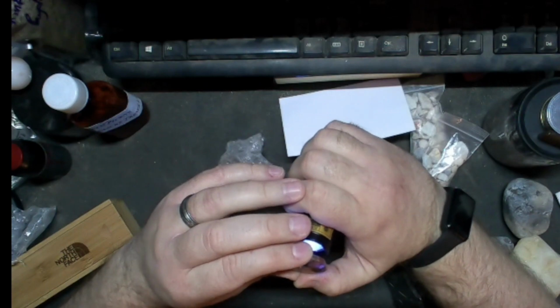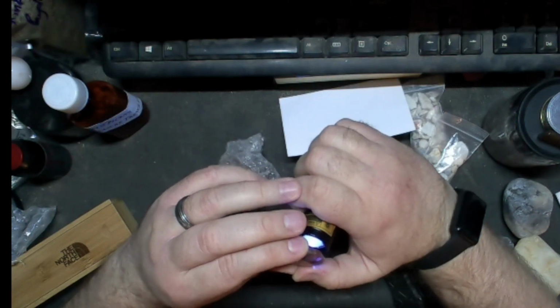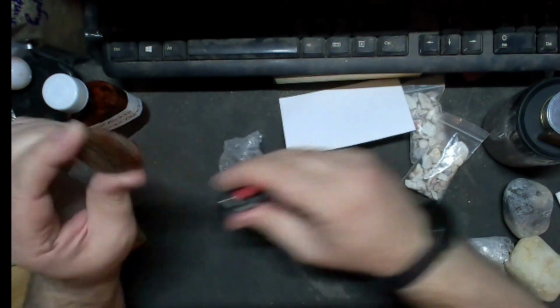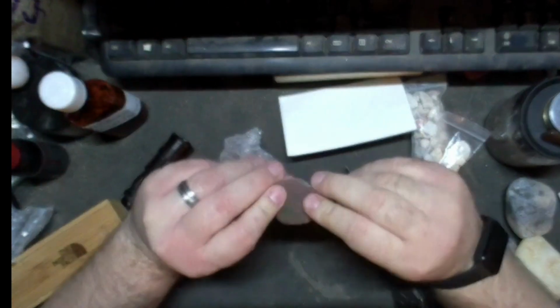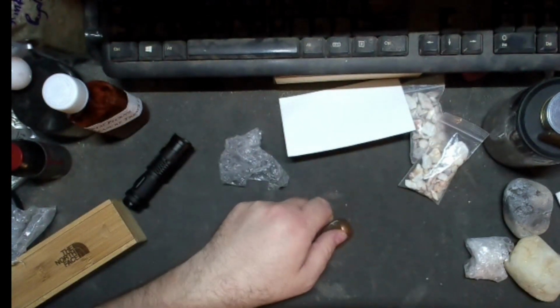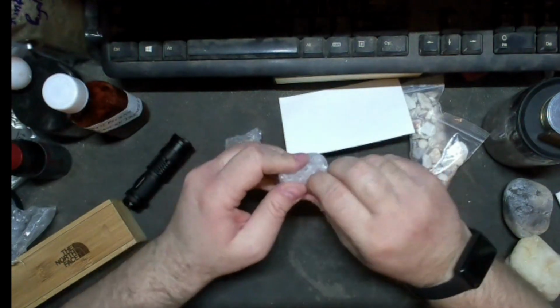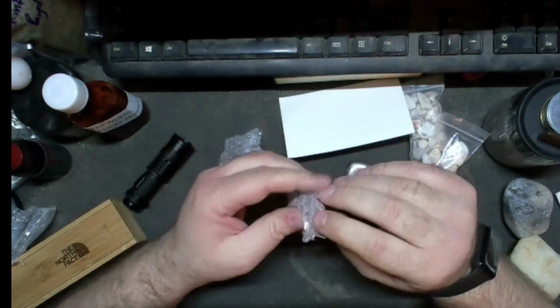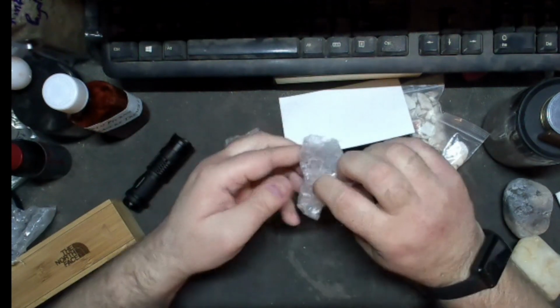I don't know if the camera's going to do it justice, but the clarity is like clear, and you can see layers of the dendrites and everything. That's spectacular. He polishes all this up himself on his flat lap, and he does the shows. So if you haven't seen it, go check him out. And if you want to get in on some of these, go check out his Patreon.